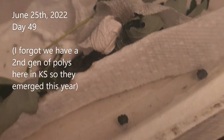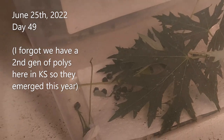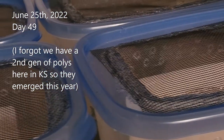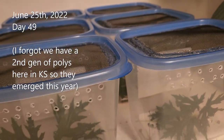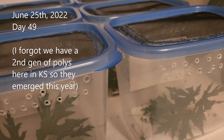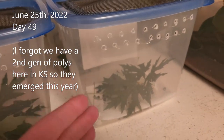So this one shouldn't be hatching until next spring. Once it gets cooler out, I'm probably going to find a safe place to keep these containers outside so they can fully winter over. But of course they will be safely in these containers.